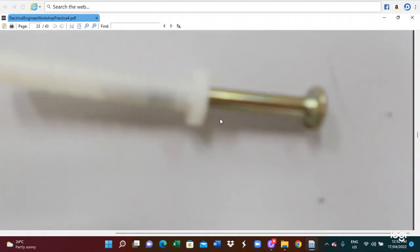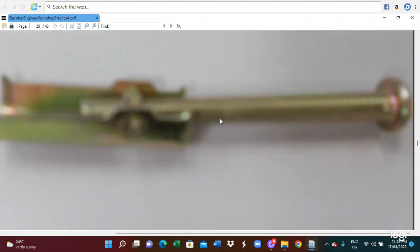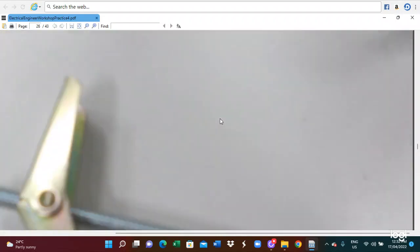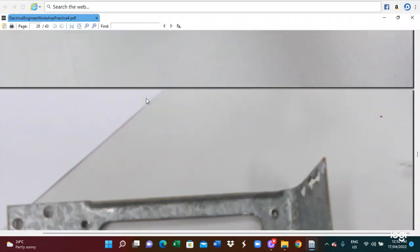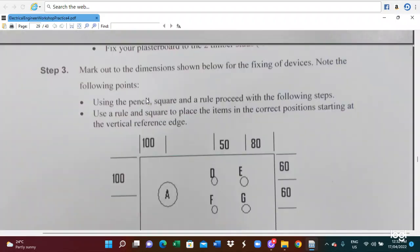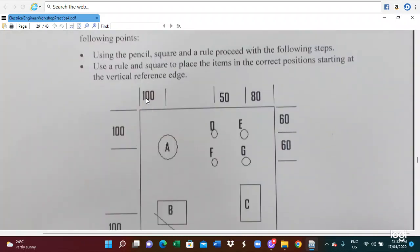And this is a nylon screw. And this is a nylon and gap diagram. And this is a diagram of the solid wall and gap. Talking about gap, solid, hollow wall and gap. You can see this is the fitting clamp. The fitting clamp. And also you have to do this exercise. So you have to mark out and you have to fix the item.